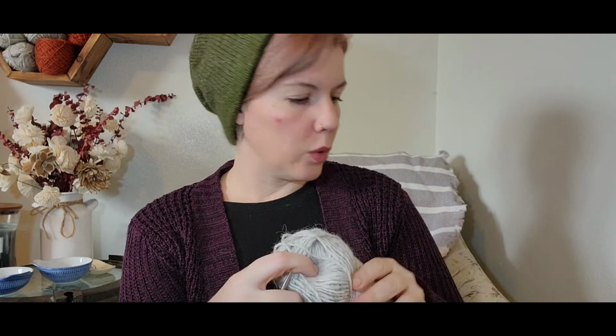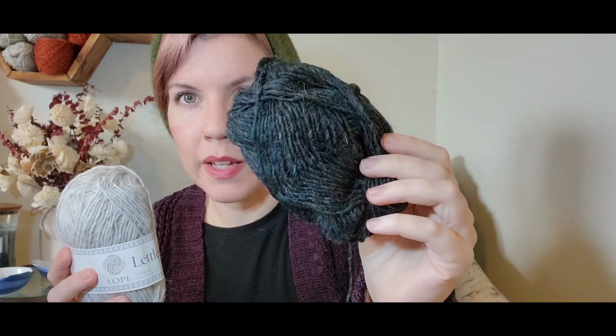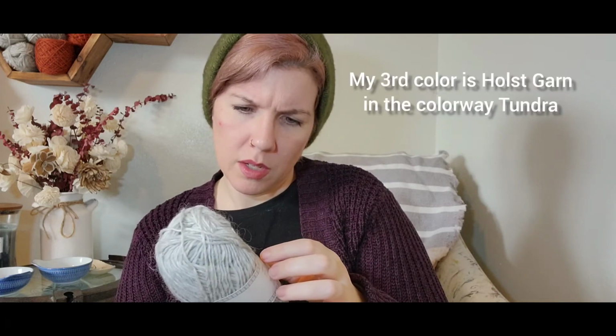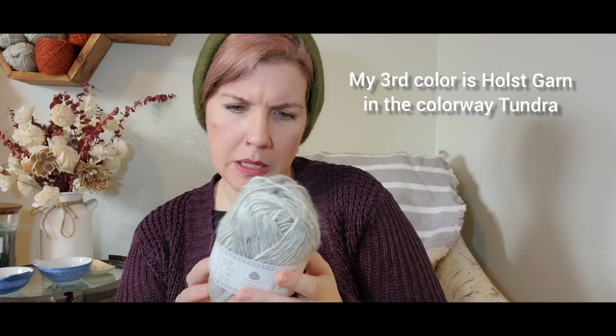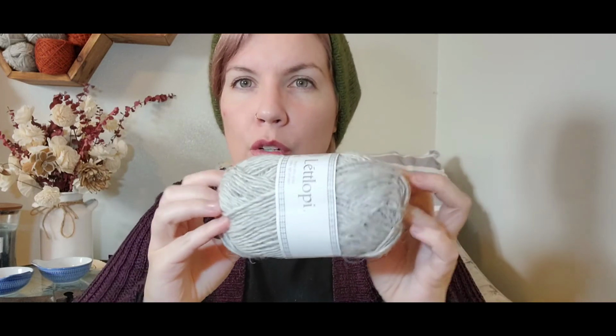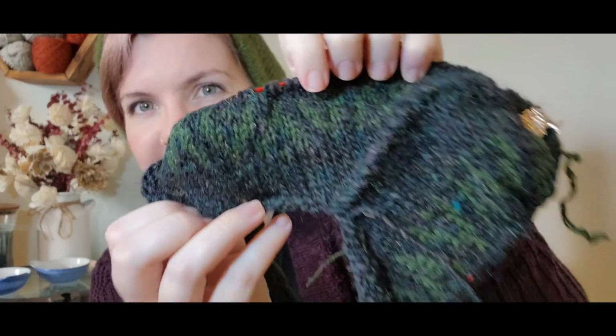I am using Lett Lopi as 2 of my 3 colors. This one is called Galaxy. The black is called Galaxy, and I really like it because of all those different flecks of color in there. You can see why it's called that. And this one I believe is called Light Ash. It doesn't actually say on it. Weird. But I believe this is called Light Ash or Light Ash Heather. And I got a gray one on purpose because I didn't want it to be like bleh contrast. But it'll be enough. It'll be really good. So here is, look at that. Isn't that so nice?